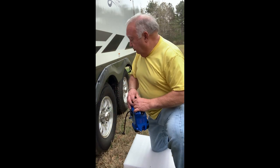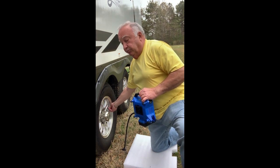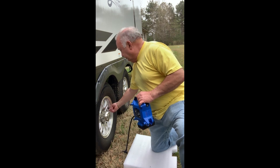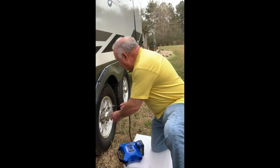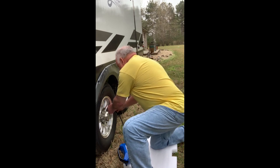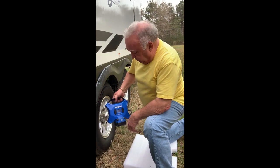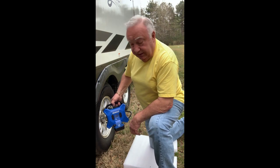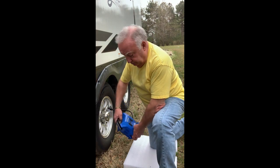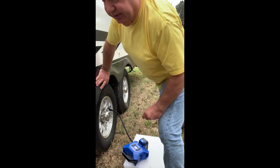So the first thing before I leave is just to check the pressure. They may be perfectly fine, which is great if that's the case. And it's a very easy way to do that. In this case, the pressure shows to be 70.8. So all I have to do is hit the run button, and I can get up and do something else.